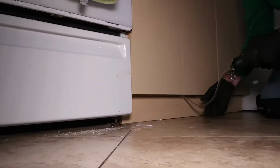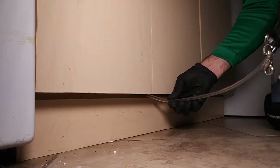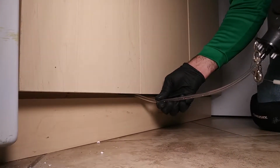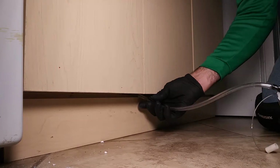Perfect. We've got that hole that I said it was advantageous to have. This is where it comes in handy. So you can see if I squeeze it, you can see the product in there, in the little hose. So it's basically just squeezing in there. About 4 or 5 puffs. Doesn't need too much. We're using micro dosages.